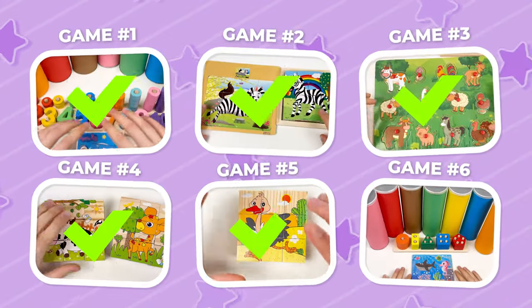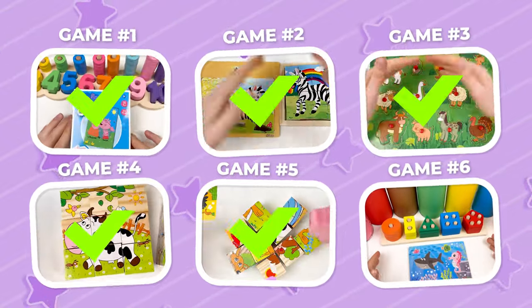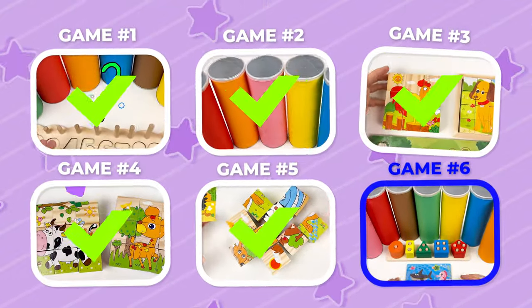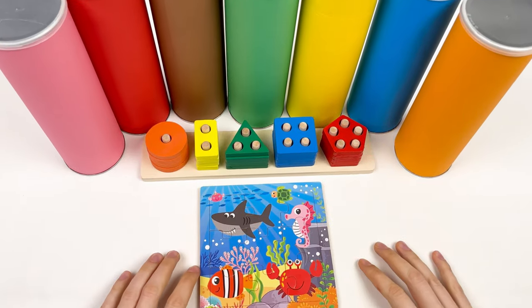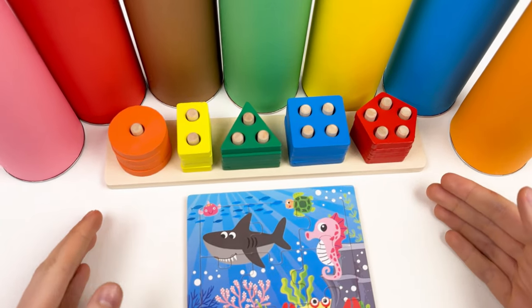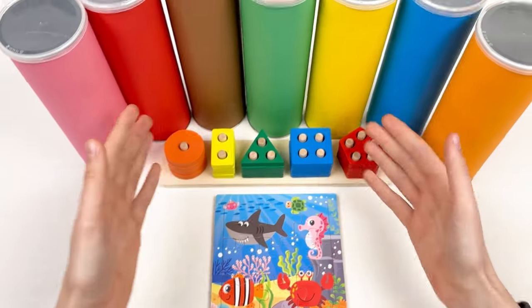Yay, that was great! And the next game, our last one, it's game number 6. So let's prepare ourselves and let's go! And today we have a seaward puzzle. And we also have the shape board. We also have the beautiful and colorful crayons.